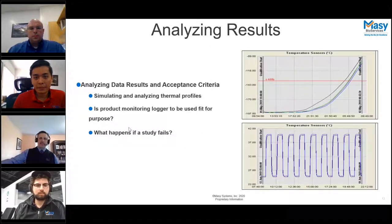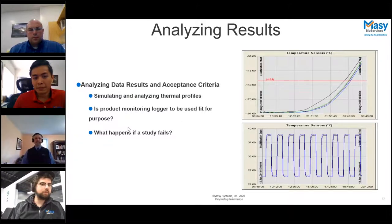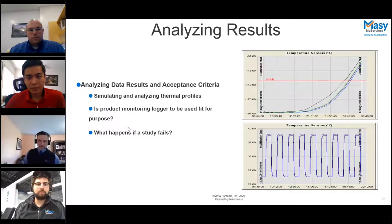All right, let's analyze similar results then for a shipping container. On this one, Alex, would you go over simulating and analyzing the thermal profile? Sure thing, Rob. We have two graphs here on the right. The bottom one is the external sensor John was talking about. For this study, we had a shipping container placed in a ramping chamber to simulate the day-night cycle of an extreme summer temperature. The cycle will go from 25°C up to 40°C, which is a pretty extreme summer day. The top graph is how our sensors in the shipping container respond to that.